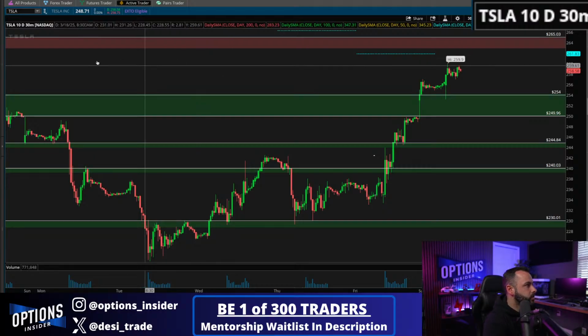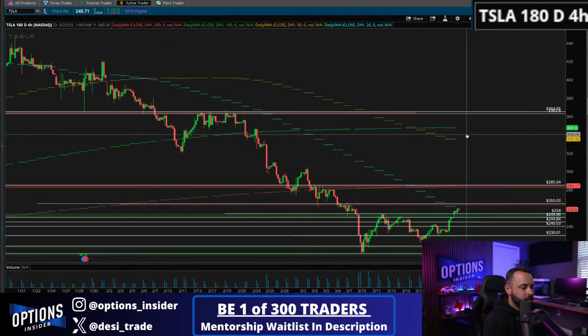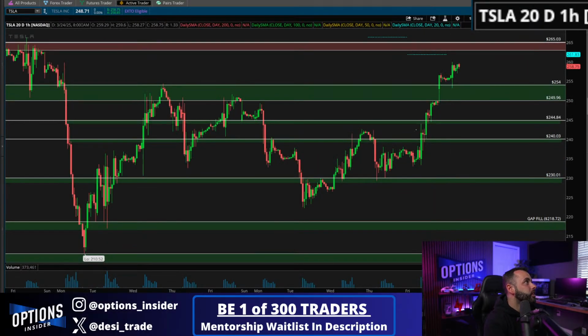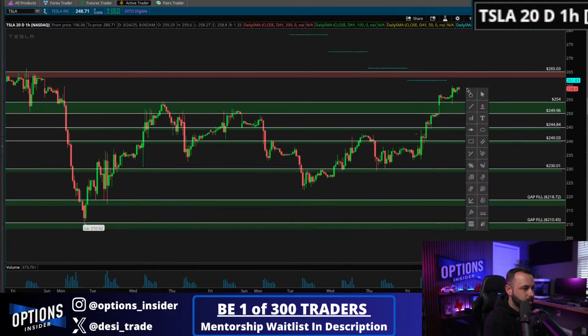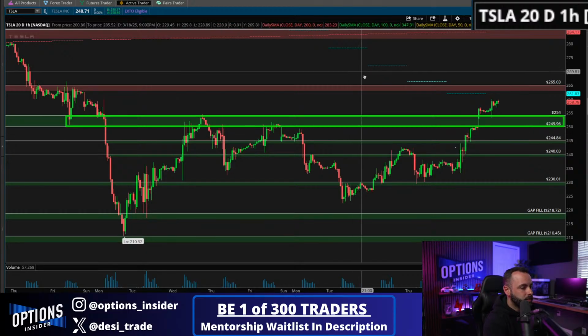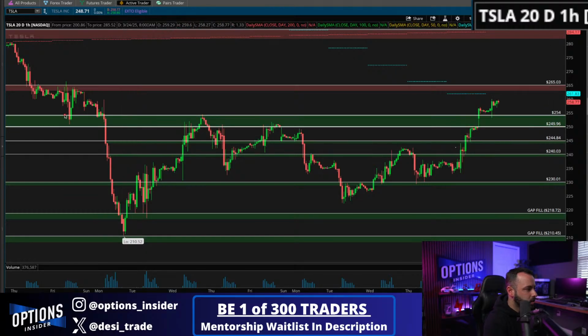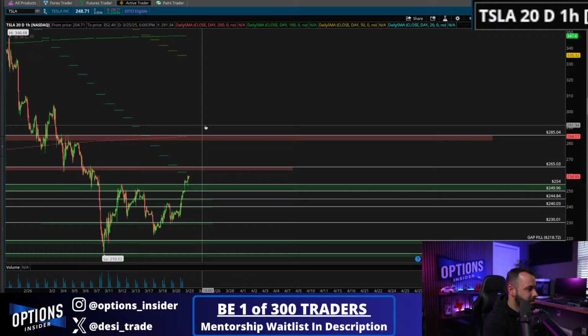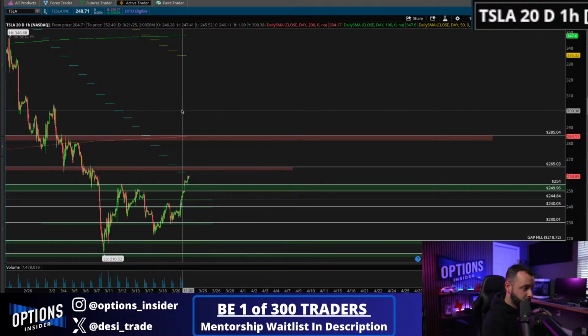All right. So, Tesla. Let's jump into Tesla. Can't hear, can't trade. 1 hour chart. So, Tesla has gotten above our 250, 254 zone. That's a big spot. And we have reclaimed that level, and we are holding above that level as we speak. So, this gets interesting. Great share spot.